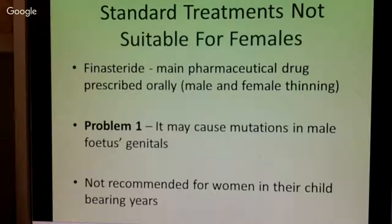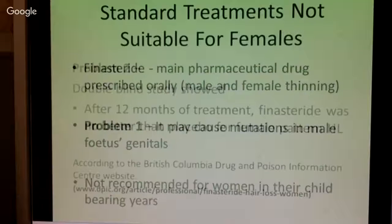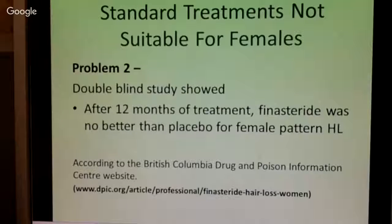And therefore, because of the dangers of this drug on the growing male fetus, it's obviously not recommended for women who are still in their childbearing years. Problem two: there was a double-blind study that showed that after 12 months of treatment, finasteride was actually no better than a placebo for female pattern hair loss. I've got the link there at the bottom of the page. This is from the British Columbia Drug and Poison Information Centre website. Please go and have a read of that article when you get a chance. Certainly don't believe only what I've said. Go and source the information yourself.